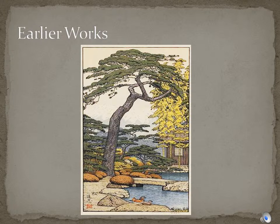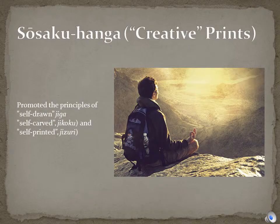Unfortunately, in 1950, Hiroshi Yoshida passed away, severely affecting Toshi's art style. After the death of his father, Toshi had a complete break from his Shin Hanga work and switched to a more contemporary Sosaku Hanga style. This translates to creative prints, and it differs vastly from the Shin Hanga style with regards to the fact that it promoted principles of self-drawn, self-carved, and self-printed. The resulting piece of work is rather a reflection of an individual as opposed to four individuals working together.